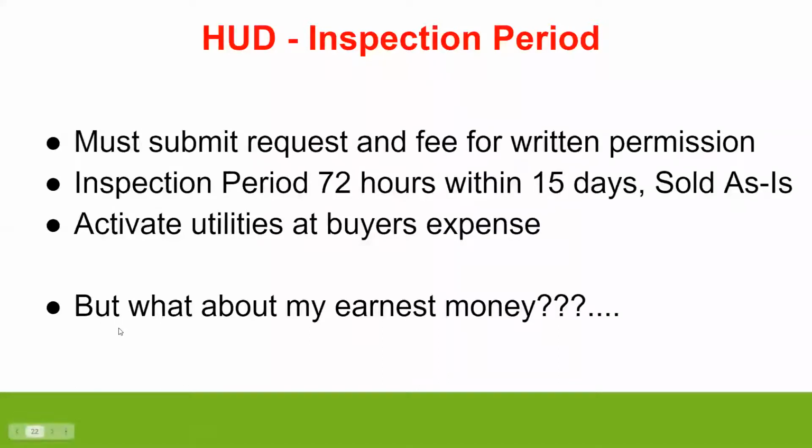For the inspection period, you must submit a written request and the fee for an inspection period. As long as the plumbing does not show that there's a leak, as long as it says it held pressure on the inspection section that I showed you, they will typically allow you to turn utilities on for 72 hours within your 15-day inspection period. It gets kind of crazy. They literally want you to only have them on for 72 hours, but you have a total of 15 days for inspections. My issue is, as realtors and investors, we usually think inspection period, if the inspection goes bad, I get my earnest money back.